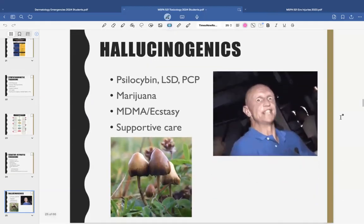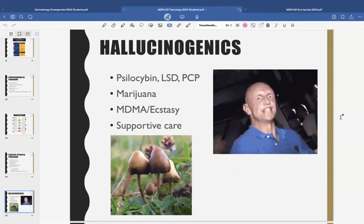Hallucinogens: psilocybin, LSD, PCP, marijuana, MDMA, ecstasy, right? Put them in a nice dark room. Close the door. Use benzos, and avoid alcohol, which can actually lower the seizure threshold. Make sure there's nothing else involved. If they took a hallucinogen, there might be some frustration. But put them in a nice dark room, right?